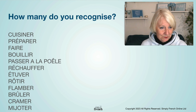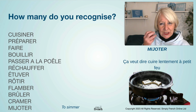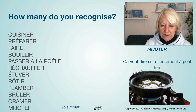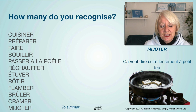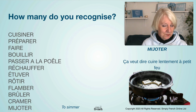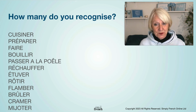Mijoter. Any idea what mijoter means? Eh bien, mijoter is really useful because it's simmering. Mijoter. So, ça veut dire cuire lentement à petit feu. À petit feu. Now, this comes from the fact that normally when you're cooking something, it's on a gas stove, but we've moved on from just gas. We've got induction, we've got all sorts of different ways, but we still say à petit feu. And notice, cook it slowly over a little flame or a little heat. It's the same, even though you're saying feu. So there you go. There's the list of words that you can use as your synonyms for cuire or cuisiner, to cook.